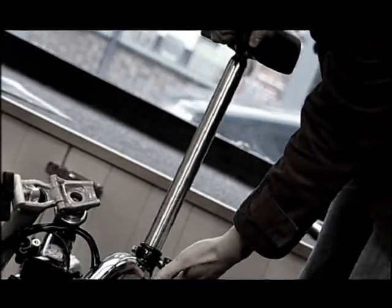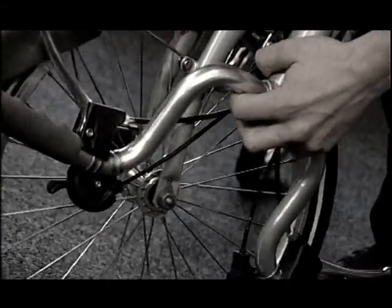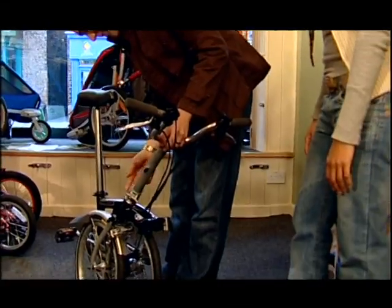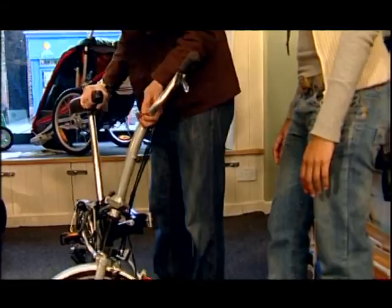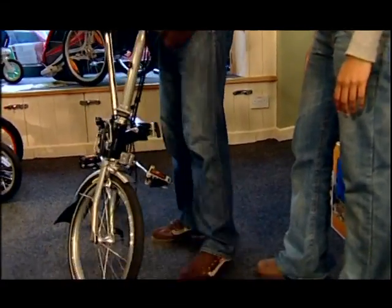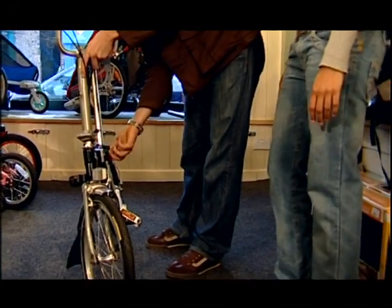First thing, we just pull this up. So you've got your seat, and then pull that out. You've got your handlebars, and the next bit's pretty snazzy. So the whole back goes. Now it looks more like a bicycle. Now it looks more like a bike, doesn't it? Just bring that round there, like that. And then that just locks there, like so.